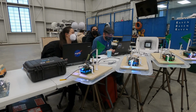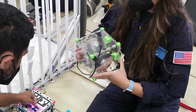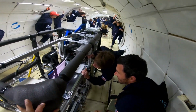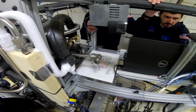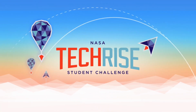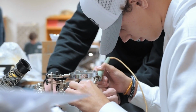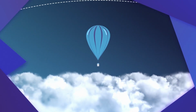NASA's Flight Opportunities program supported suborbital flight campaigns, including parabolic flight testing innovations designed for a broad range of space-based capabilities, including 3D printing, medical care, biotechnology, food and farming, power systems, and propellant gauging. As part of NASA's TechRise Student Challenge, 57 student teams in grades 6 to 12 and their teachers designed and built space technology payloads to test on future suborbital rocket or high-altitude balloon flights.